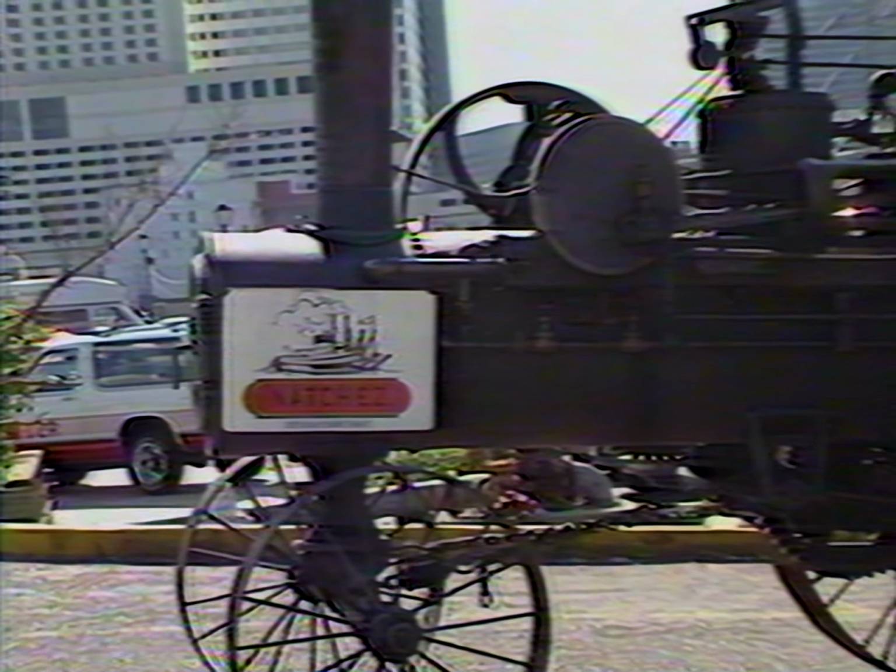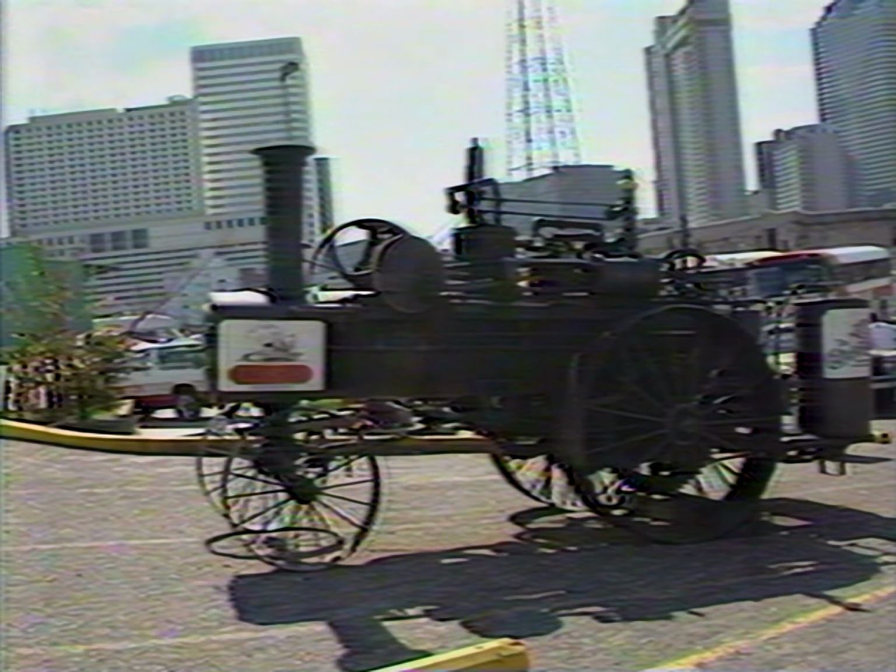The Natchez is run by a true steam engine, somewhat along the same lines as this one that sits on the dock, only much, much bigger.